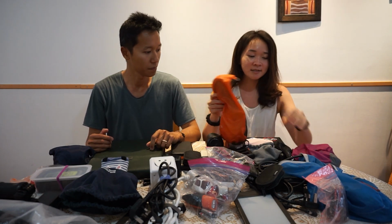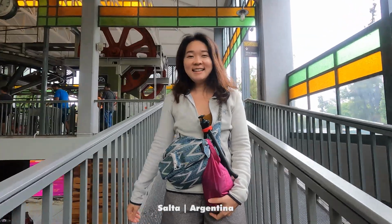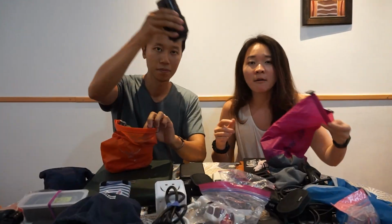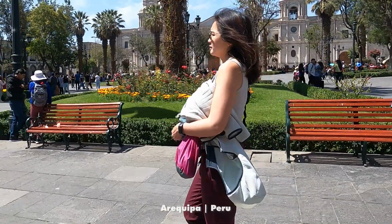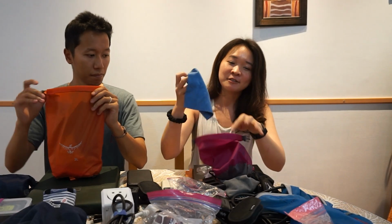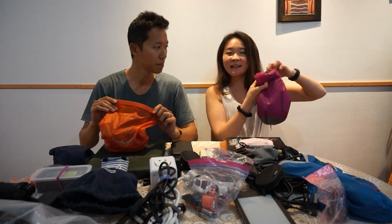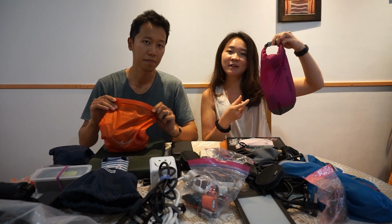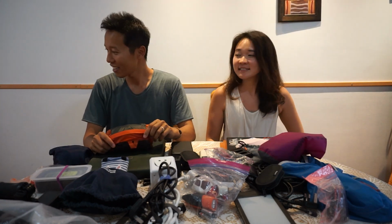All of my camera equipment fits into these little waterproof bags. So I don't have those bulky camera bags because those are not waterproof. And it's so obvious that you have something valuable inside. So instead, I use these waterproof stuff sacks and I put a little cloth inside for a tiny bit of protection. And then I just clip it to my bag and nobody knows that there's something valuable inside. It just looks like a papaya.